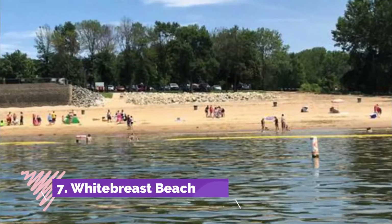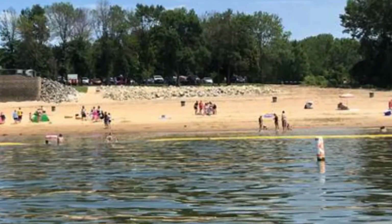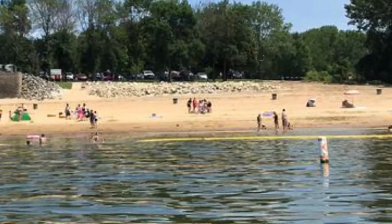Number 7, Whitebreast Beach. By spending your weekend family getaways in Iowa at Whitebreast Beach, you won't be missing being at an oceanfront shoreline because of the many fun activities that you can do with your family.